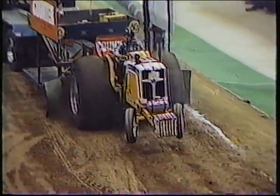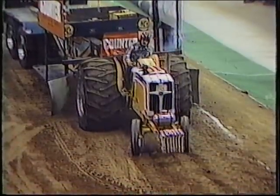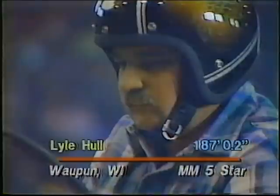He had to pump that brake. You could see his right foot was really pushing hard on the brake, and sometimes it's hard to bring it around, even though they've got pretty good brakes on them. And it comes up as a 187 and 2/10 of an inch. 187 and 2/10 for Lyle Hall.